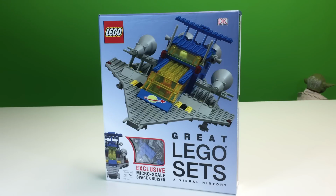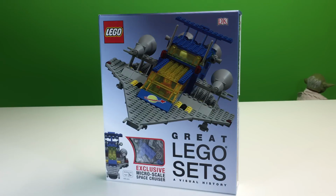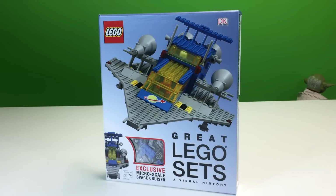Be sure to check out Great Lego Sets by DK Publishing. It is going to be an awesome book. And if you like classic Lego sets, this is your channel. I love vintage Lego, and this is what this book is all about. Actually, it's all through the years, even up until modern times. So awesome. What do you think? You think people like this book? Oh, that's awesome. I love how it had our stuff in it.